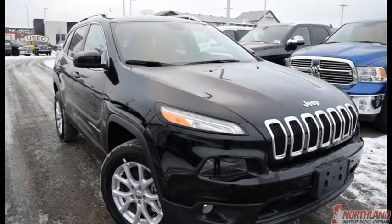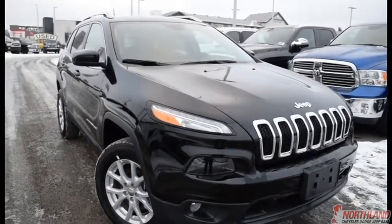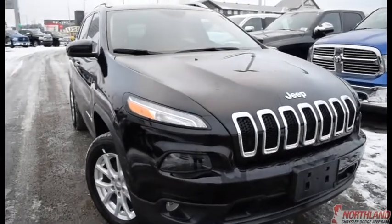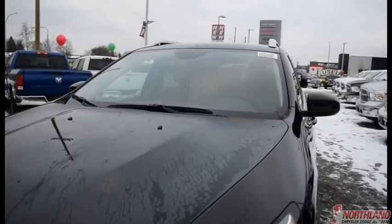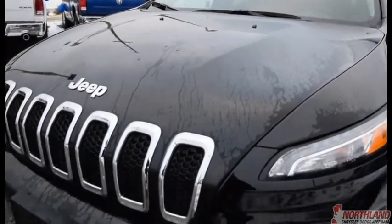Cherokee North 4x4. Under the hood we have a 3.2 liter V6 engine and 9-speed automatic transmission. Let's take a look around. This guy is in the diamond black pearl coat and it looks awesome. I really love the black.